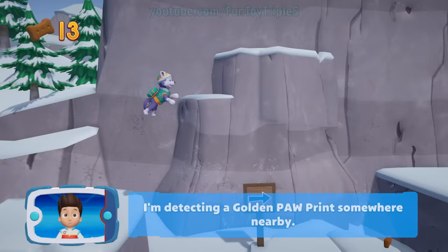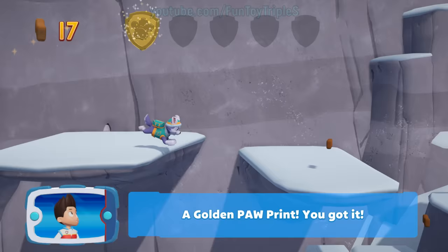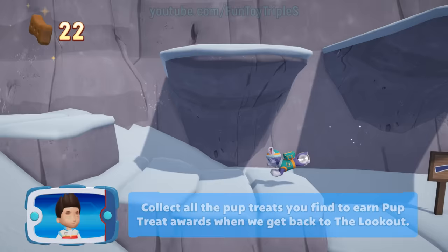I'm detecting a golden paw print somewhere nearby. A golden paw print. You got it. Collect all of the golden paw prints that you find. Collect all the pup treats you find to earn pup treat awards when we get back to the lookout.